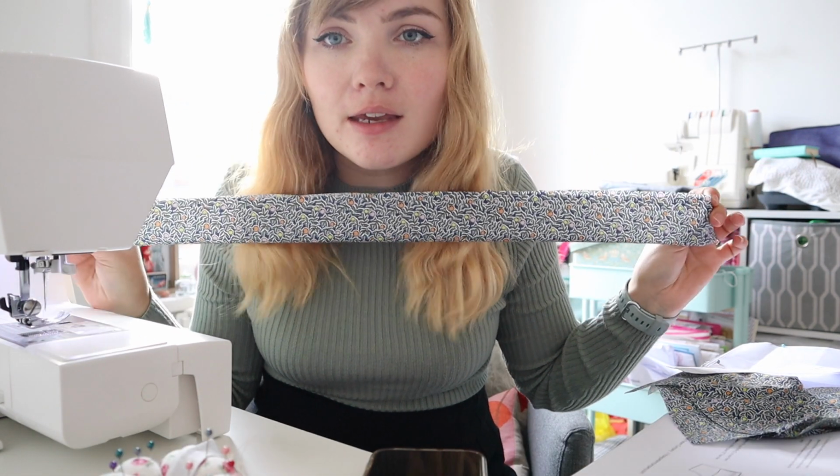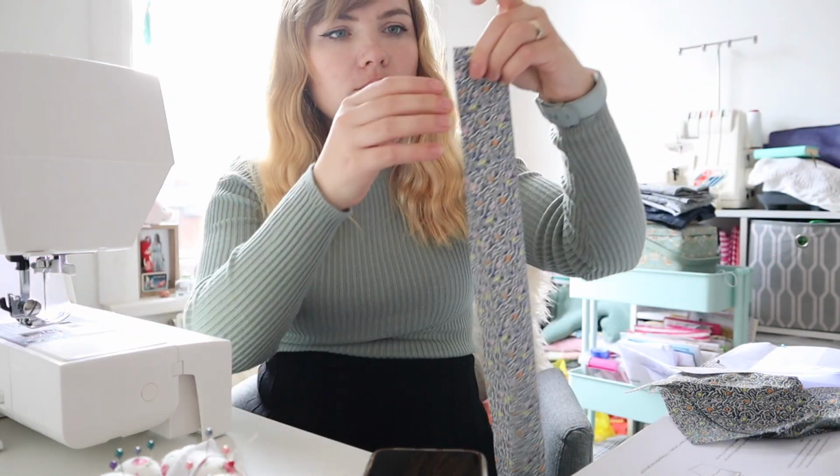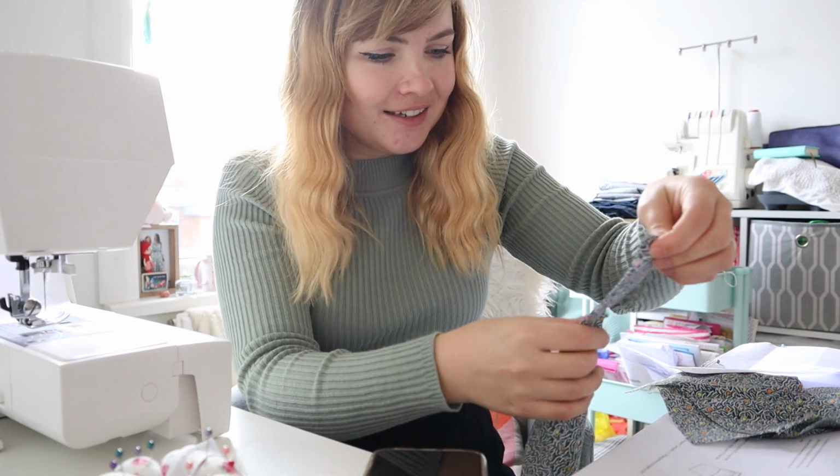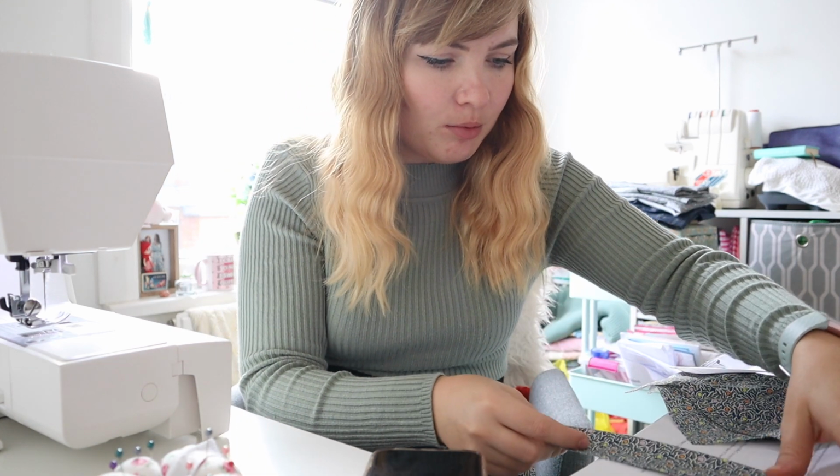Fold ruffle in half lengthwise, wrong sides together, and press. So this is the ruffly bit. And it says to press, but you know me guys, I am lazy. So I just like to finger press.